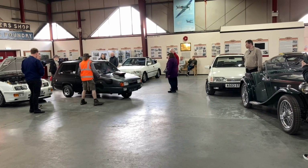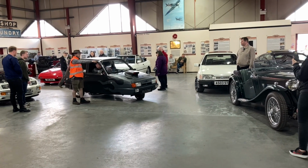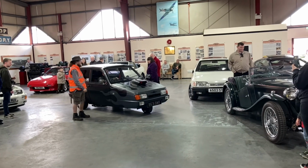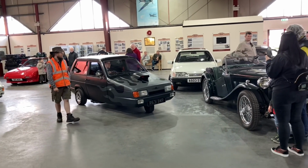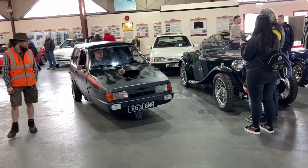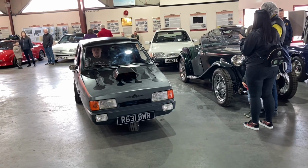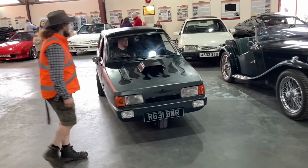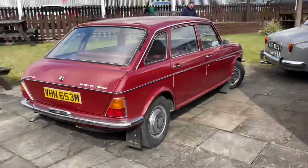What we have here, viewers, is a very, very crazy Reliant Robin leaving the inside of Crewe Heritage Centre. Hope he doesn't fall over. Look at that. Oh my word, it's got a bonnet scoop and everything. Oh, he's just moving it. He's just moving it. That noise.